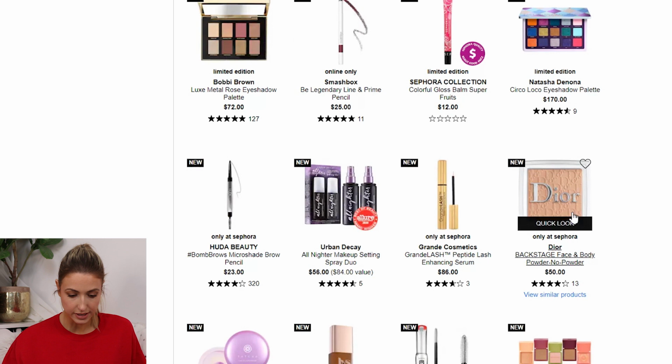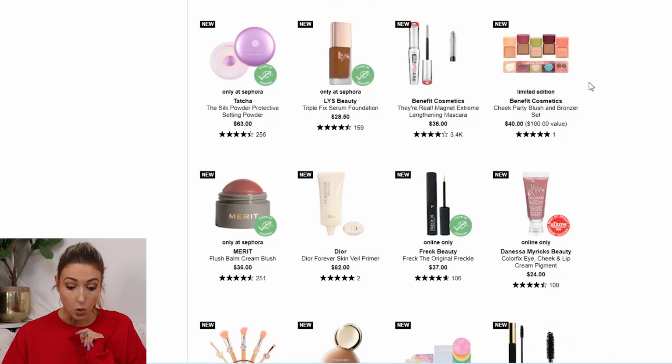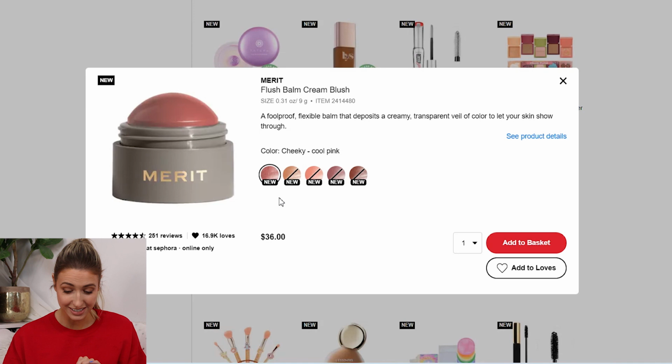What else have I tried here recently? I tried the Huda Beauty Balm Brows Micro Shade Pencil. I found it a little bit on the rough side for me. Ooh, this is a brand right here. Merit Beauty has been very intriguing for me. This is a very minimalistic kind of brand, fairly new to Sephora. I haven't tried any of their stuff yet, so I'm very excited about this.